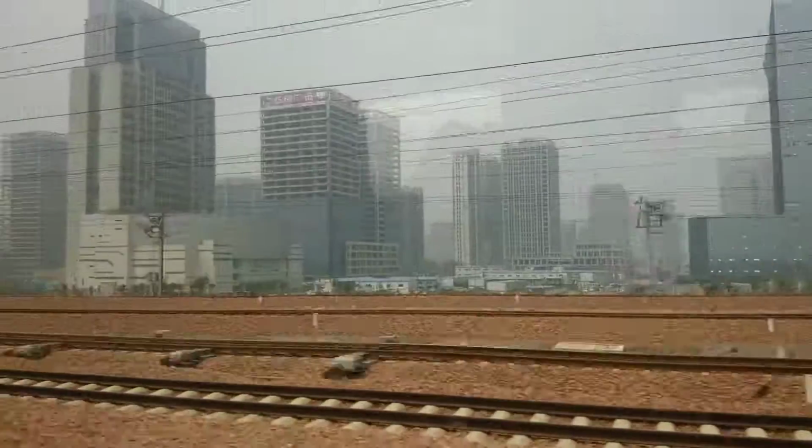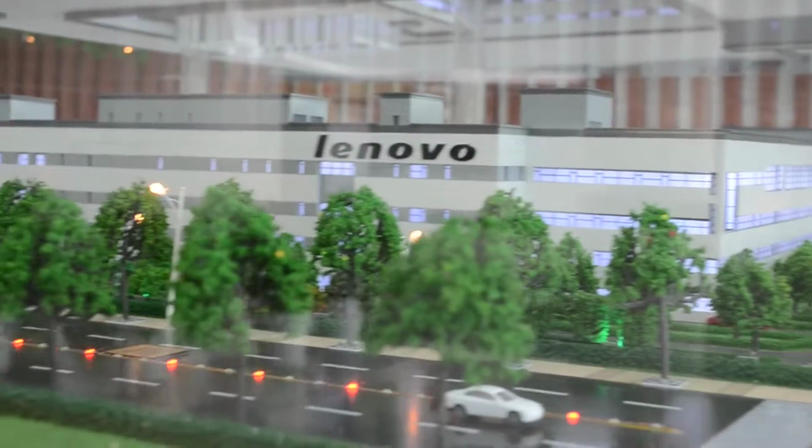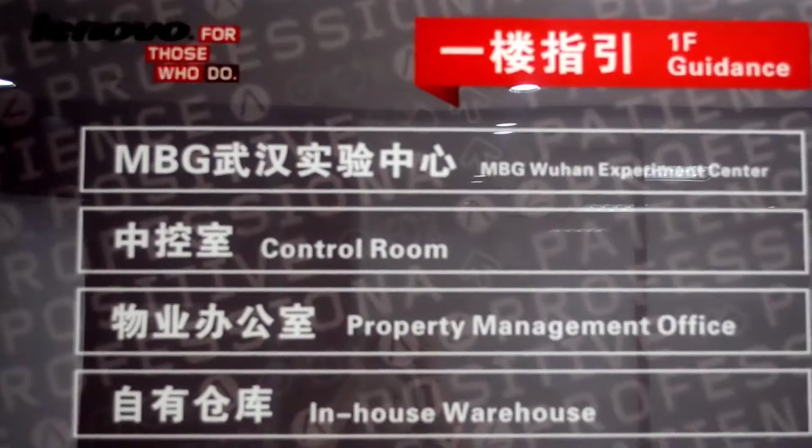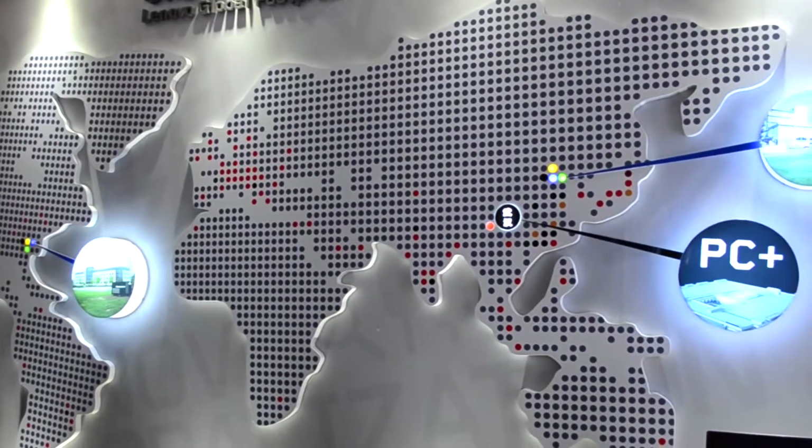Next up on the tour for me was the Wuhan factory. It's 200,000 square meters and capable of producing 100 million smartphones. The plant just opened last year and is currently making 18.5 million smartphones and 1.5 million tablets.